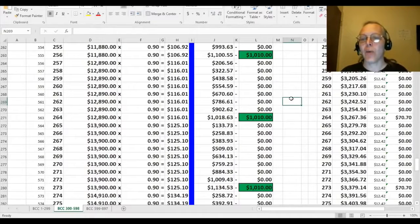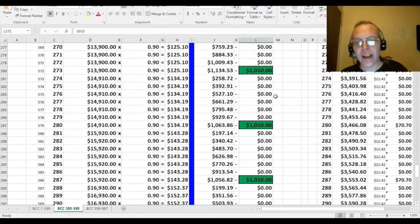BitConnect is not going anywhere. BitConnect coin is traded on other trading platforms today. As the coin is out there and we can transfer it from wallet to wallet just like Bitcoin, it's a real coin. It's not going anywhere. It's going to stay right here, and BitConnect's going to stay around too for a long, long time. So as you can see, you can get to $1,010 and you're reinvesting.